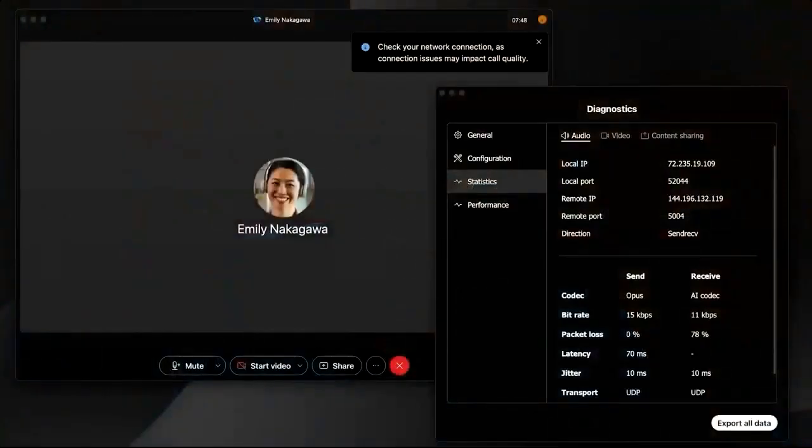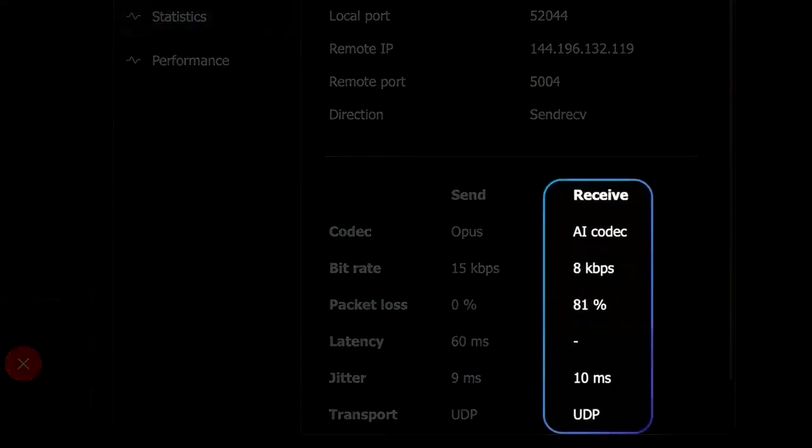Well, that sounded horrible and familiar. We've all experienced this when we have a poor connection. But next, we're going to place that same call with a Webex AI codec. You'll notice again that our packet loss is about 80%, but the audio, well, let's see if you think it's easier to understand.